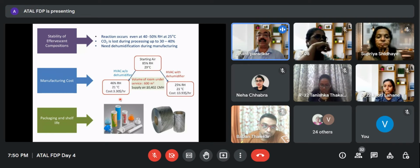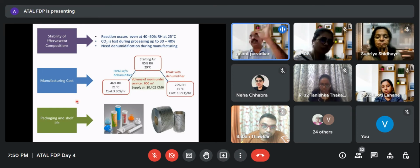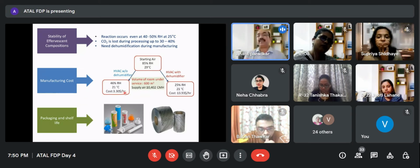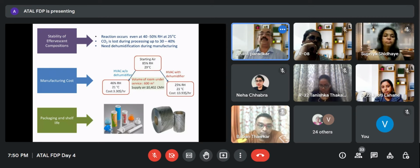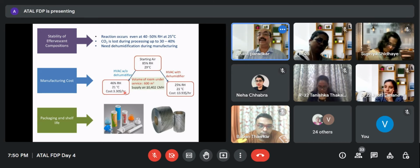In terms of cost, here is a cost comparison. Consider Mumbai air, which must be around 70% RH. In the UK, we have 70-80% RH all the time. To bring it to 46%, you require, say, around $3. If you have to bring the same air to 25% RH, you will require 4 times that. And it is further difficult in India because the temperature is very high.